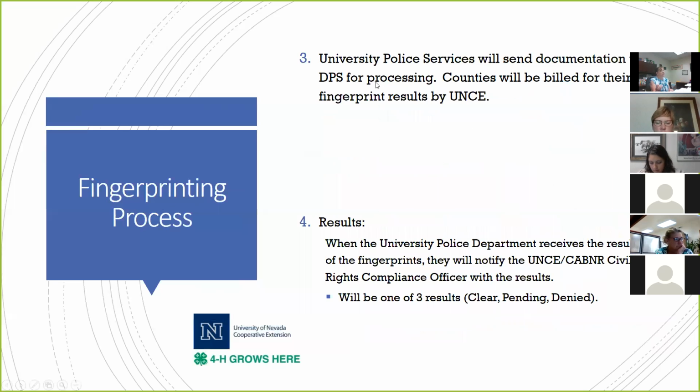So I put in the example card. Sorry, I forgot I did that. It's not in my book because I did it after the fact. So essentially, once the documentation gets sent to University Police Services, they will then send it to DPS for processing. What will happen with the billing of that is UNCE as a whole will be billed for those prints or that processing, and then Dan and I have been trying to figure out how we're then going to turn around and bill the counties for those prints. That's why we need to make sure that county is also on there.